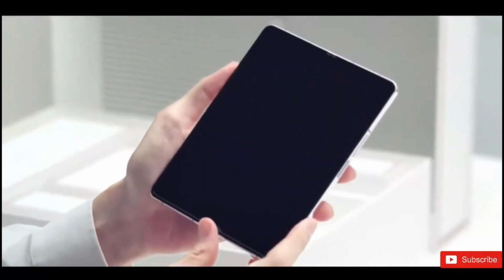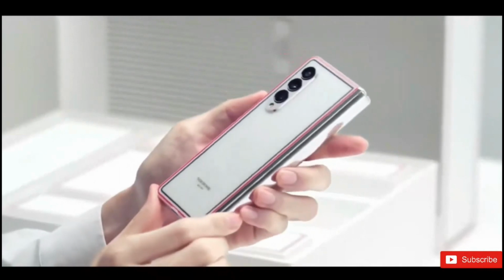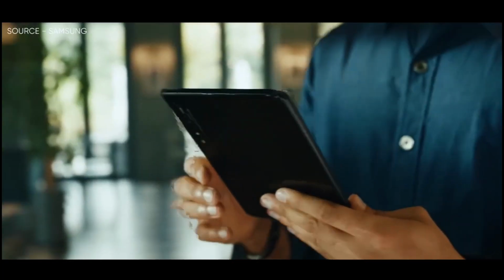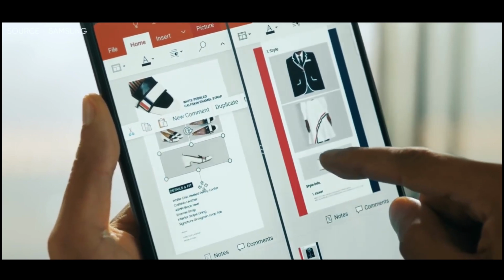Want to get your Z Fold 4 on time? Then stay tuned. Samsung Galaxy Z Fold 4 official reservation is out. You don't need to buy up front. The best part is you can trade in other phones for the Samsung Galaxy Z Fold 4, and Samsung is giving a big discount on pre-orders of the Z Fold 4.